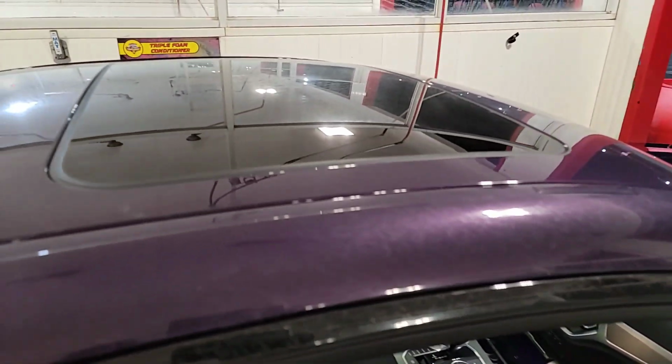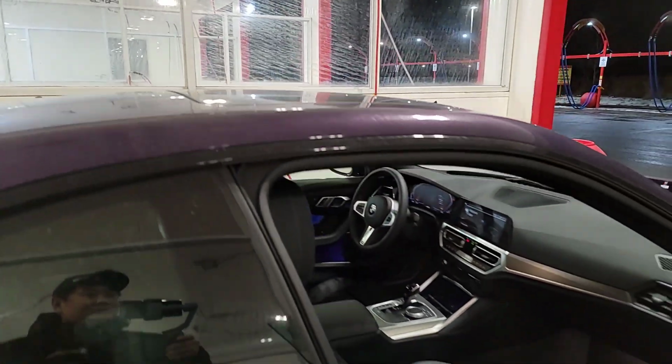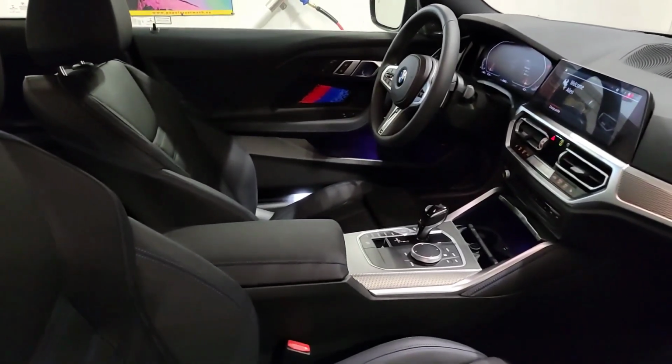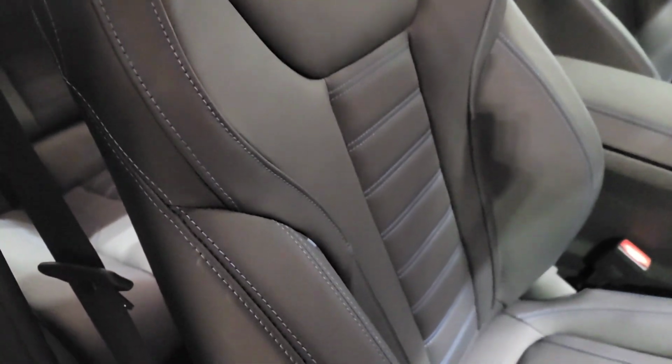We've got the panoramic sunroof on here. Well, I'm going to call it panoramic because it's really big, but it's basically just a big power sunroof. And I would have liked to have potentially got the Tacora red Vernasca leather, but I really love the black with blue contrast stitching with the little M thing over here. I would have also loved to have had the M seat belts, but that's a minor drawback.